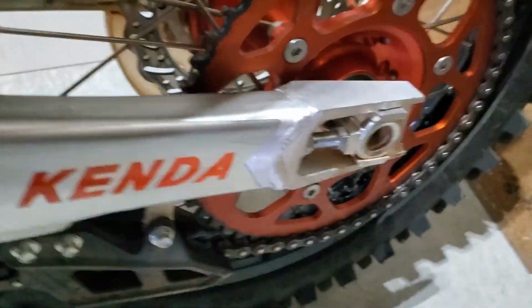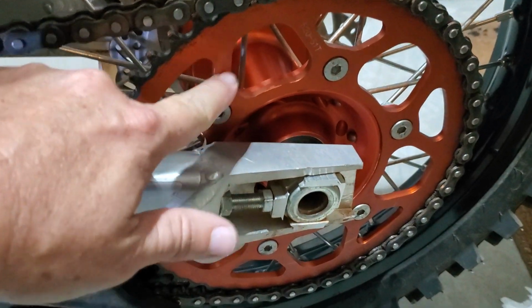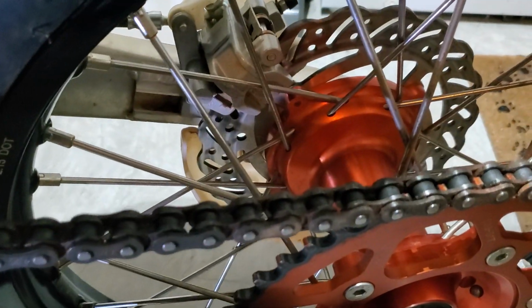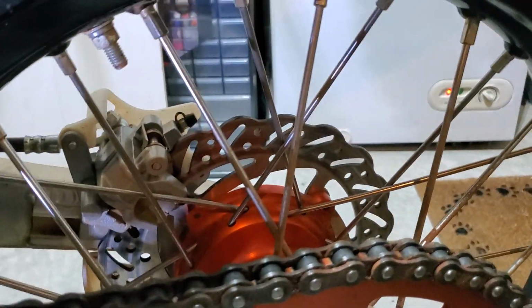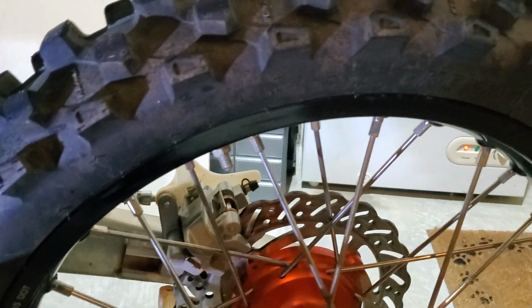Let's see. Going back to the back. Stock aluminum sprockets. Stock. You usually have to buy this. Look at that beautiful hub. CNC aluminum hub with huge spokes. You're not going to screw up these rims, let me tell you. Obviously, I said before, the Kenda Washougal tire in the back too.